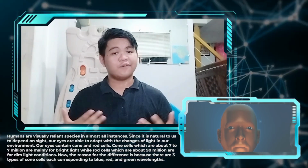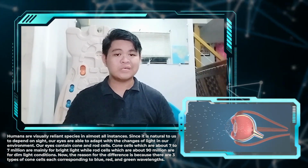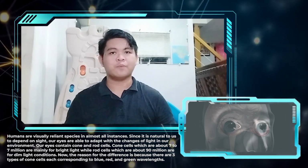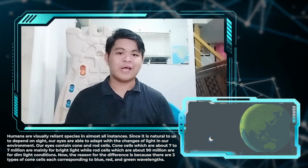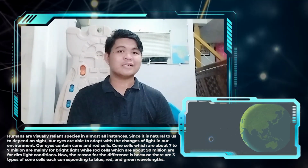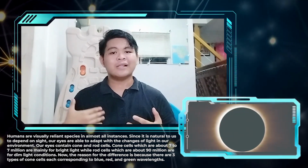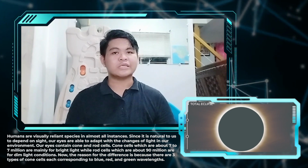We all know that humans are a visually reliant species, and since it is natural to us to depend on our sight, our eyes are able to adapt to the changes of light in our environment. This adaptation is caused by the cone and rod cells in our eyes. Now, cone cells, which number about 6 to 7 million, are mainly for bright light, while rod cells, which number about 90 million, are mainly for dim light conditions.